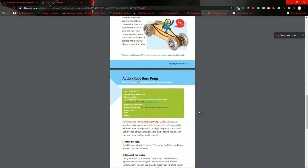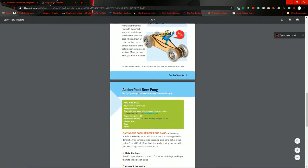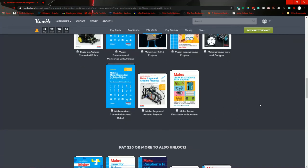Action robot beer pong. That sounds cool. So all kinds of things, fun little projects. And like I said, you don't have to be a kid. I'd be interested in this. Arduino projects is the next one. Basic Arduino projects, Arduino Bots and Gadgets. So there's a whole theme to this one.